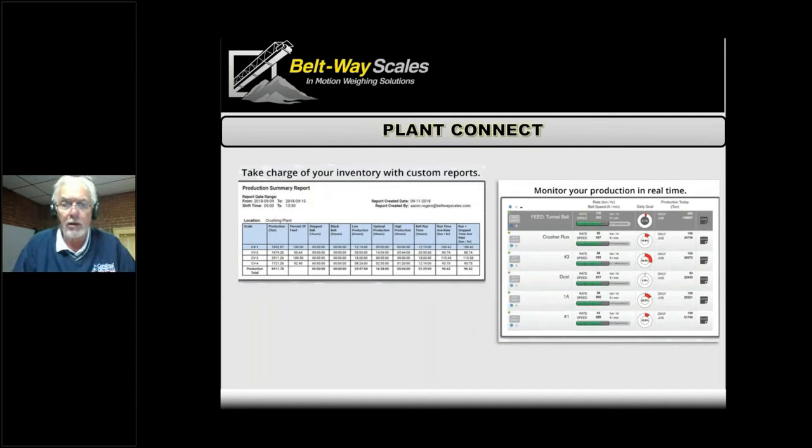On any integrator, even if they put it on a competitive belt scale, you could actually use Plant Connect because the Cat 5 cable and everything is already in the integrator. Is that correct? Yes, that's right. That is correct. We can plug right into it, and we can plug into any internet connection.